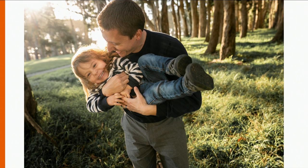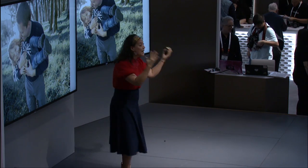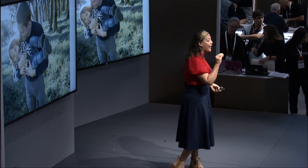So this dad is going up and down with his little boy, and his little boy is giggling and laughing, and what is so great is the IAF just grabs focus on that little boy's eye, and even though he's moving up and down, it never unlocks focus, it keeps it the whole time.